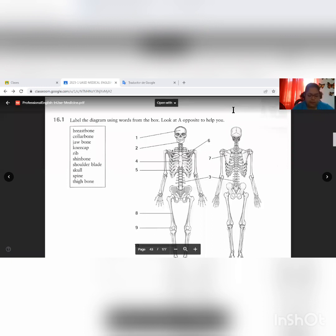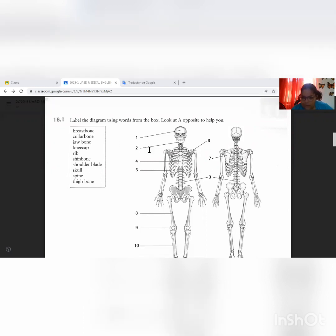Chapter 16. Bones. 16.1. Label the diagram using words from the box. Look at A opposite to help you. 1 is the skull, 2 the jawbone, 4 the breastbone, 5 rib, 8 thigh bone, 9 kneecap, 10 shin bone, 3 spine, 6 collarbone, and 7 is the shoulder blade.